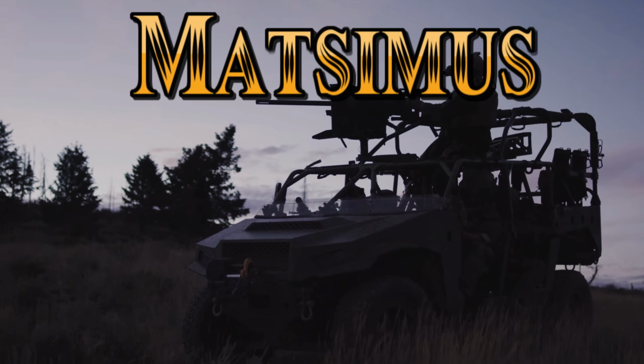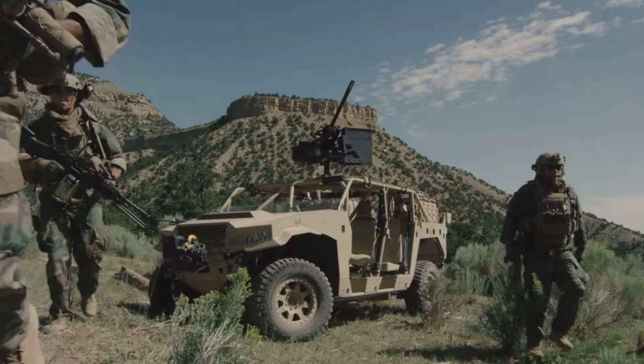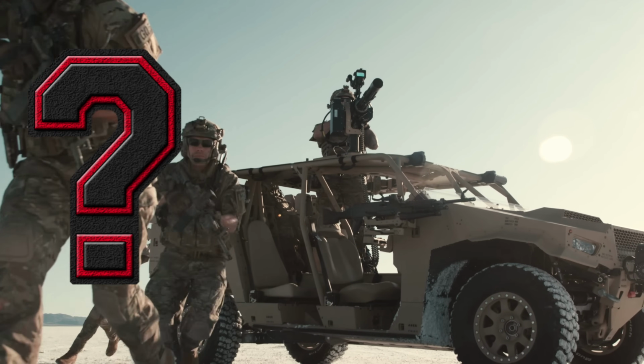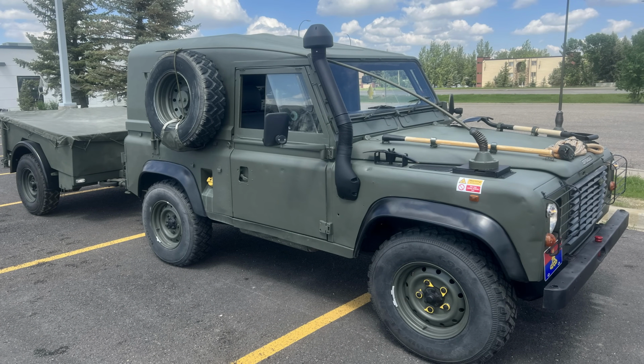Before we deep dive into wheeled utility vehicles today, let me know what your favourite military wheeled vehicle is. Mine, of course, is the Land Rover Defender. Sadly, I had to sell my Land Rover Defender Wolf that I owned a couple of years ago. I needed the money, but I miss that thing so very much.